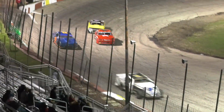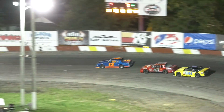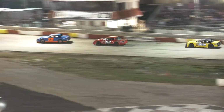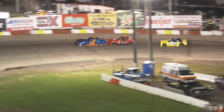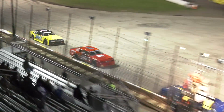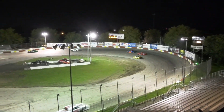The battle's for third. The transfer is at 2. Schilling wants to go to the feature tomorrow. And Lundy making it look easy, as the 7 car of Ryan Lovald bringing him around. Just under a second difference between first and second.